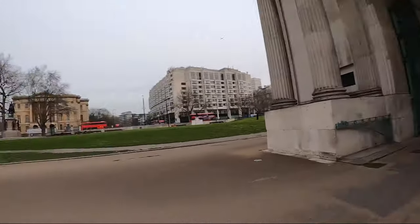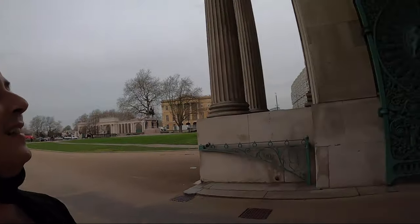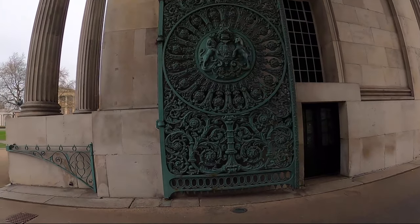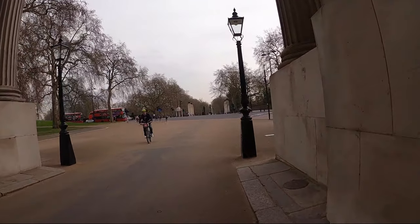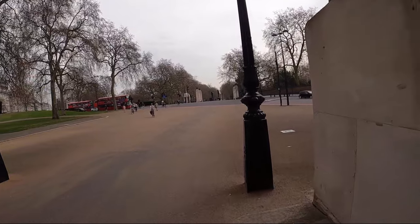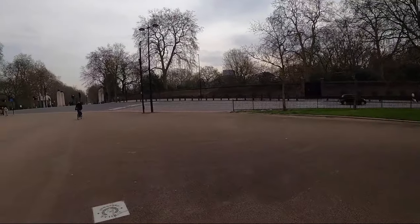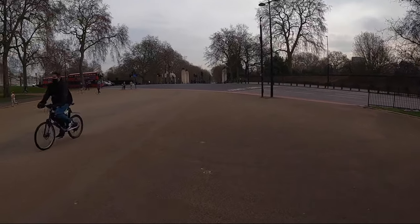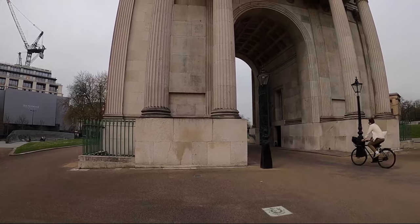I don't know if I'm walking in the middle of the road, if this is meant to be for cars or bicycles to pass through, but I better be careful. All these bikes. Look at these huge gates. Cast iron. So there you see. And that's how it looks from this side.